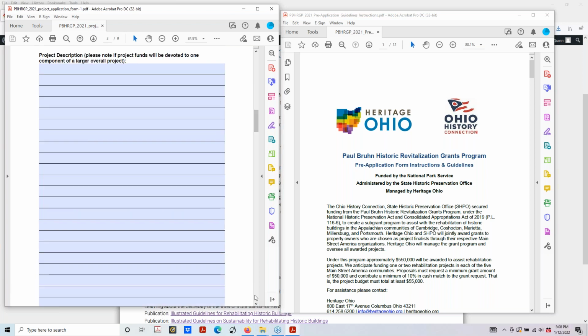And then we have a page of a project description. You have been given quite a few lines to write your project description down. If you can succinctly and accurately describe it without using the whole page, don't worry about doing that. By the same token, if you need to submit some additional information to us, you can feel free to just submit that in a Word document if it's helpful for your local Main Street organization in evaluating the application.